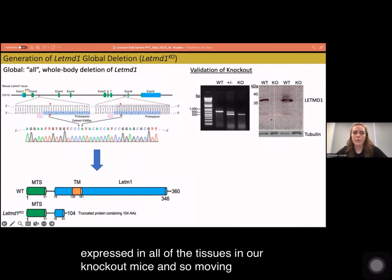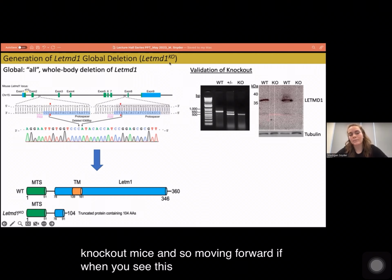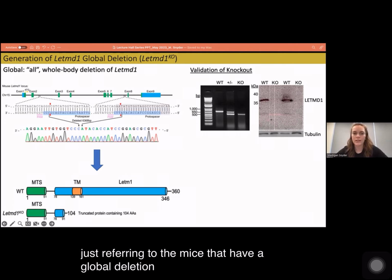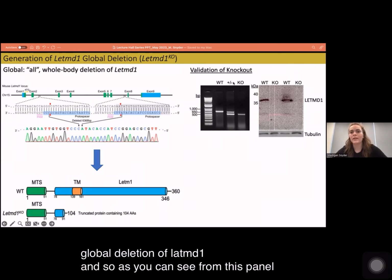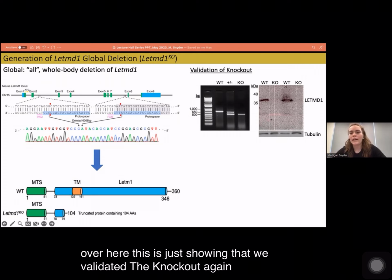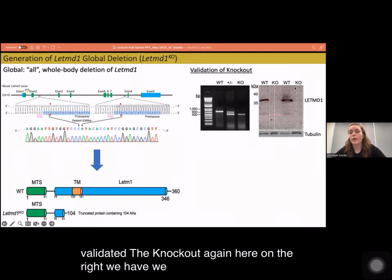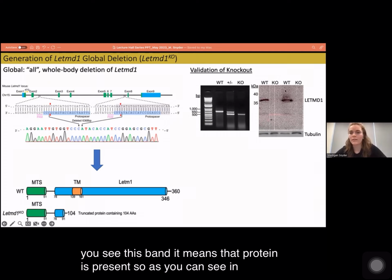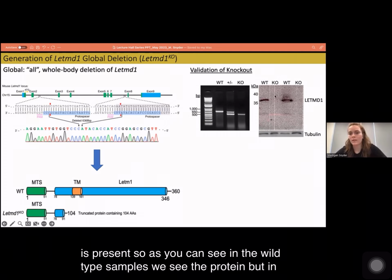And so moving forward, when you see this nomenclature here, LETMD1 with the superscript knockout, I'm just referring to the mice that have a global deletion of LETMD1. And as you can see from this panel over here, this is just showing that we validated the knockout. Again, here on the right, we ran a Western blot to look at protein expression. When you see this band, it means that protein is present. As you can see in the wild type samples, we see the protein, but in the knockout samples, we do not.